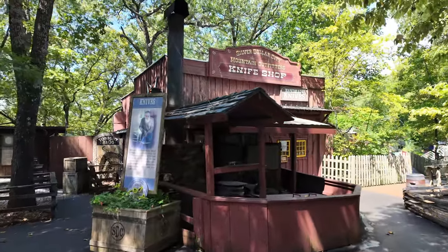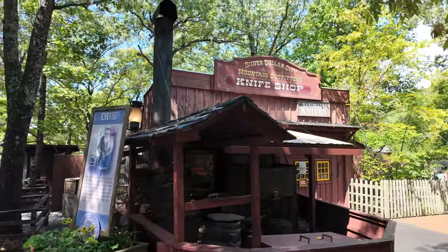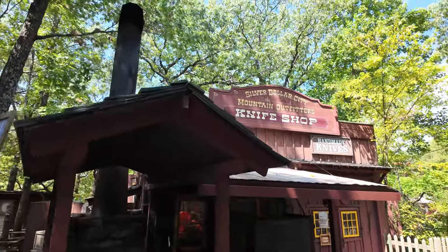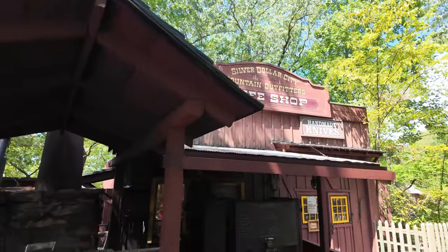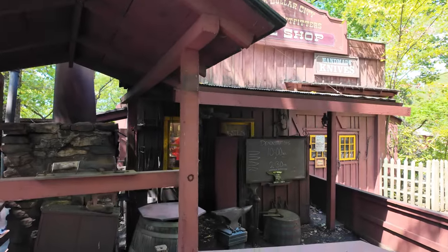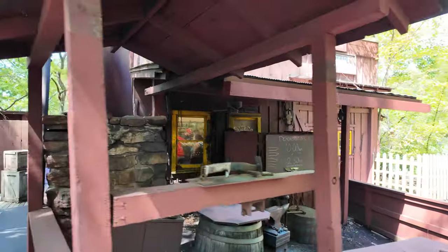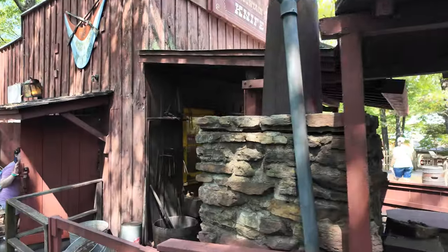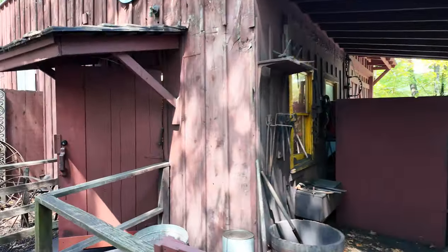Over here is the knife shop. It says Silver Dollar City Mountain Outfitters Knife Shop, handmade knives. They have demonstrations as well, 10 a.m. and 2:30. Let's see if we can head inside and take a look around.